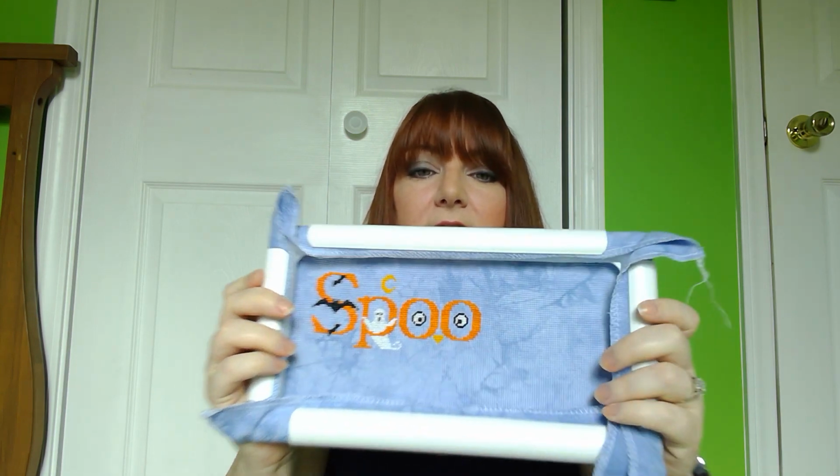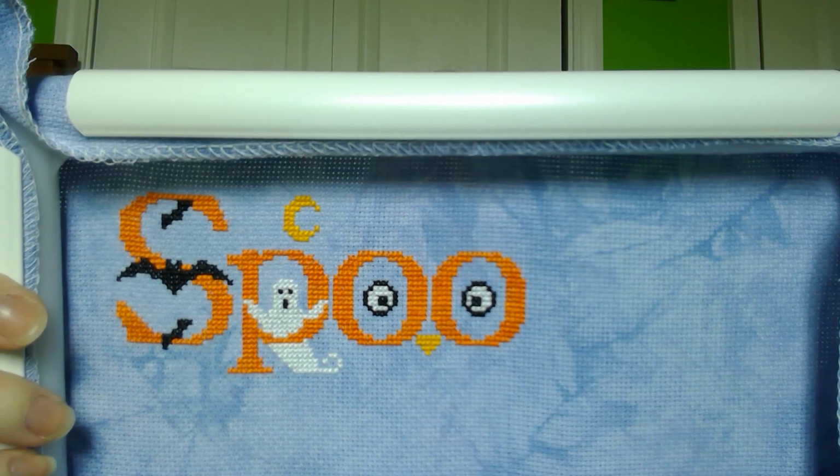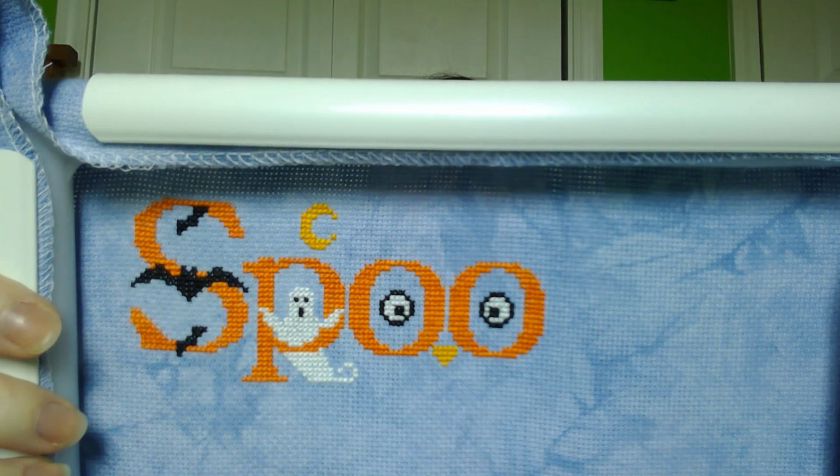And I started out stitching in hand, and I probably got 10 stitches in, and my stitches just didn't look right. They didn't look even. So I threw it in a Q-snap, and I love it. I mean, look at the little owl. So fantastic. I just love this one.